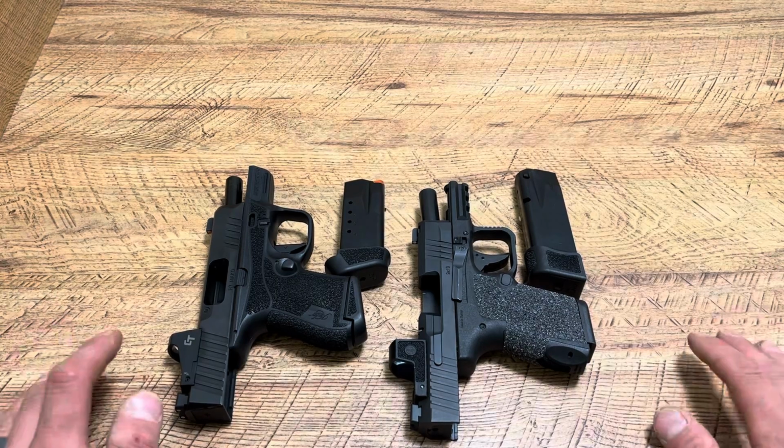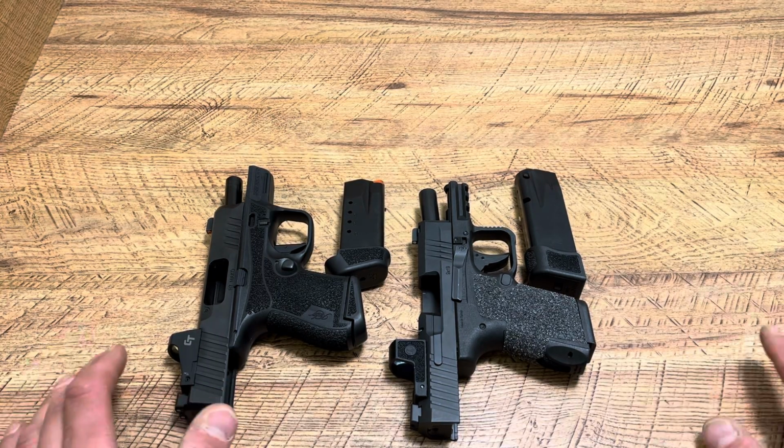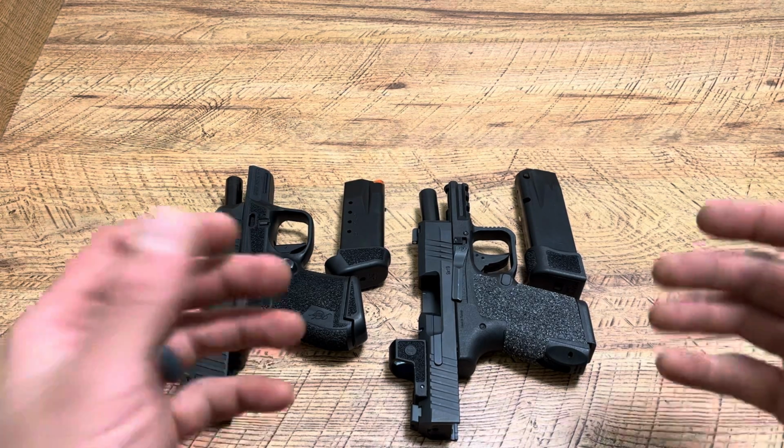Today we're going to be doing a review on two handguns that I think is a great comparison, right? They both have a lot going for them. They're very similar in a lot of ways, but they are also very different, which is what basically makes them unique. And I'm going to give you my opinion on personally what I like better.